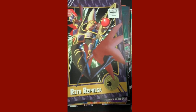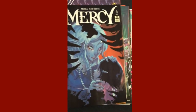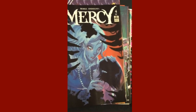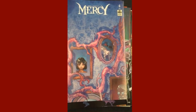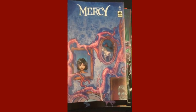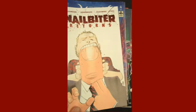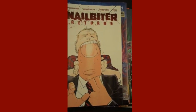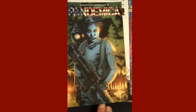Up next from Image Publishing, Mirka Andolfo's Mercy, issue 4, and the very cool variant on that. Also from Image Publishing, issue 3 of Nailbiter Returns. And from IDW, we have issue 5 of Pandemica.